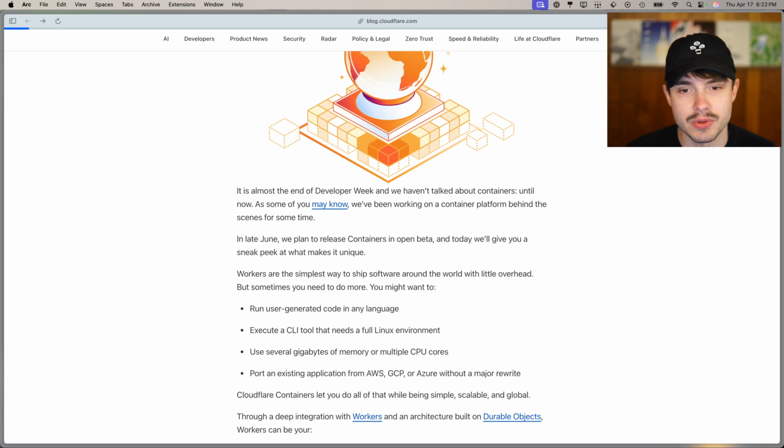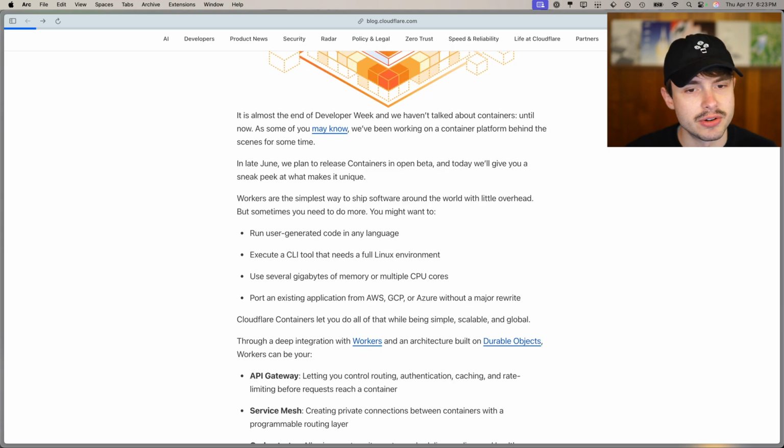As some of you may know, we've been working on a container platform behind the scenes for some time. In late June, we plan to release containers in open beta, and today we will give you a sneak peek at what makes it unique. Workers are the simplest way to ship software around the world with little overhead, but sometimes you need to do more. You might want to run user-generated code, execute a CLI tool, use gigabytes of memory or more than one CPU core, or port an existing application as a container to Cloudflare without a whole rewrite.